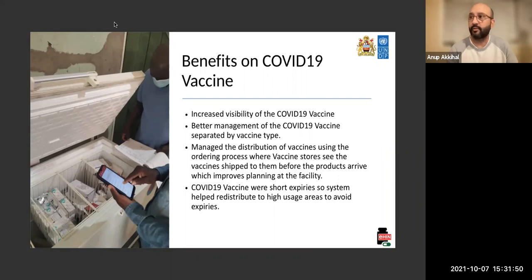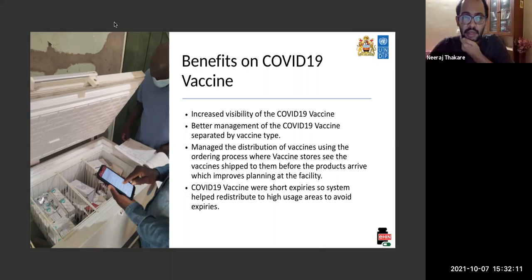But actually, it's remarkably easy if you examine how to use search, for example. You can autocomplete your search term and so on. And these things all help in terms of managing several commodities rather than having to scroll through a very long list. That doesn't happen.